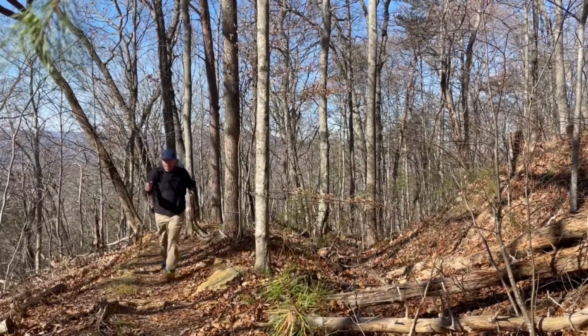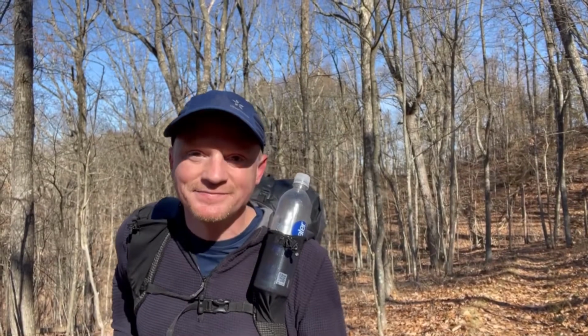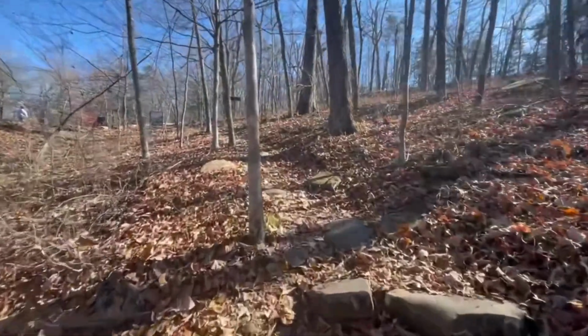I'm here at the Cumberland Gap National Park. Today I'm headed up to the Pinnacle. Gonna do the Ridge Trail. I've got a couple of days here. I've never really been here, just through the tunnel a couple of times. So anxious to see what this park has to offer.